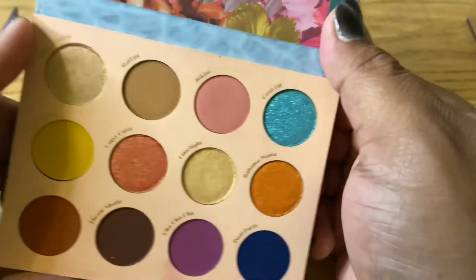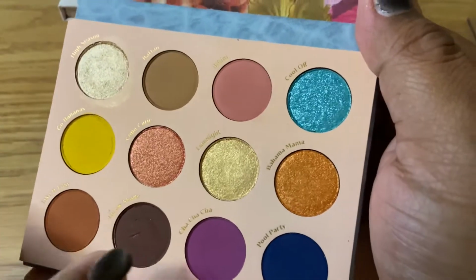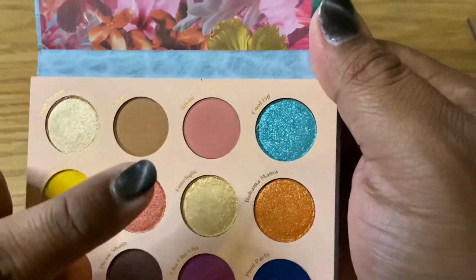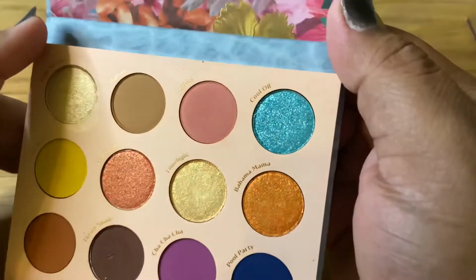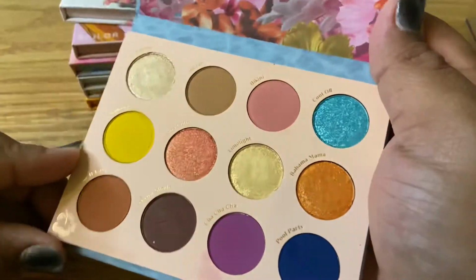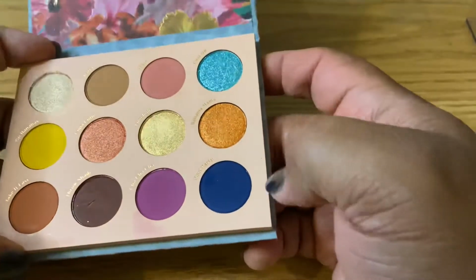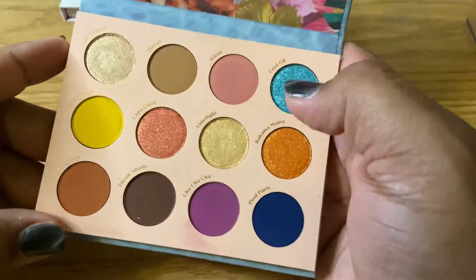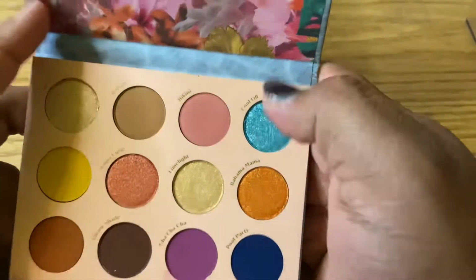It's definitely like a vacation type of palette. The purple's beautiful, the nudes, I'm here for it. Love these type of champagne shimmers. The shimmers perform really well. The mattes are stunning in here. Everything works really well in this palette. The only thing that's not my favorite is that blue, which is Pool Party, but it's all good. This blue is beautiful too. It's a beautiful palette.